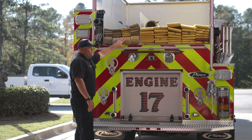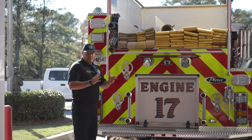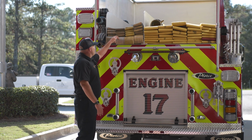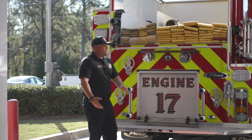Our 3-inch hose, which we use for extending hose into a warehouse, or sometimes out here in the rural areas, extending a hose down a driveway. Each of these sections are able to be deployed on your shoulder, and because of the low height, I can come here and deploy it directly on my shoulder and take it where I need to go.